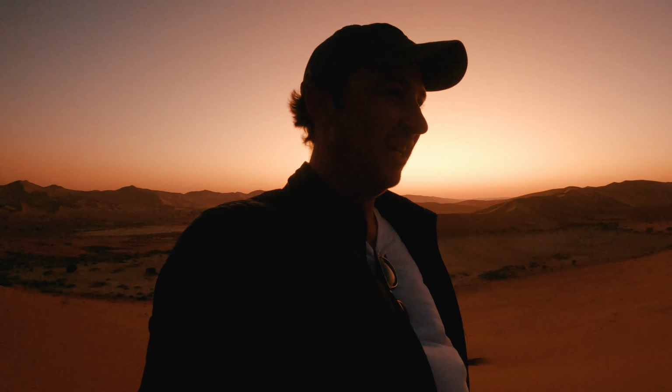The first crest of the Big Daddy Dune. There's Dead Vlei behind me, and then the rolling hills of the Namibian Namib Desert behind me. Just absolutely mind-blowing.